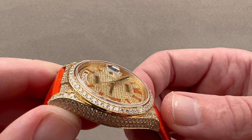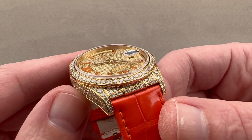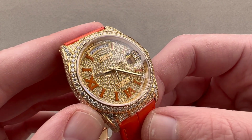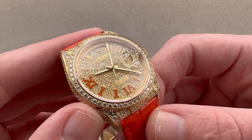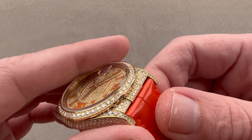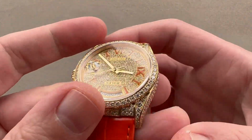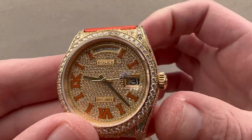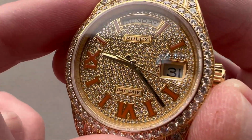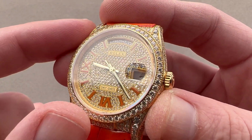Now, counting it all up, 254 diamonds on the case. In addition, there are 450 diamonds on the dial, and then there are 52 that are in the bezel itself, and that's not counting the clasp. Now, the watch is equipped with a dial made of solid gold, which is a prerequisite to setting all these gems. You can see that the settings are in solid gold, so this is a distinguished dial on that count.